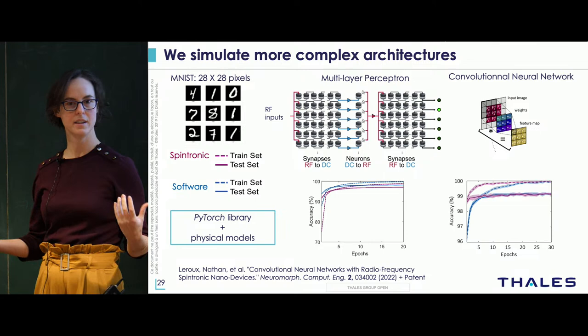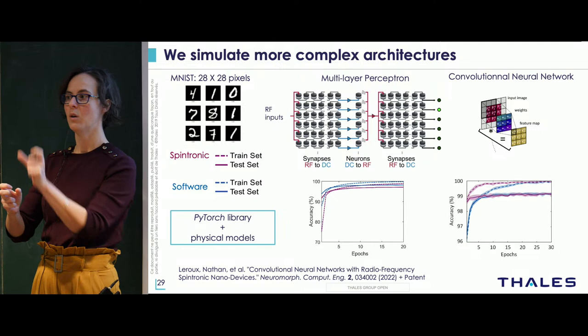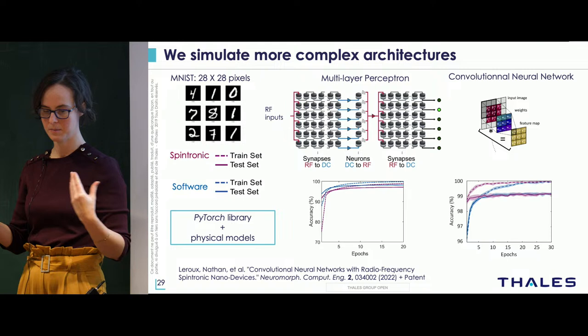For instance, there is a Python library called PyTorch, which is widely used. And the nice thing with this library is that it allows you to build neural networks and train them, but you can really put whatever functions you want for neurons and synapses. So we could put really the physical models of our devices, with all the spin diode curves of resonance and stuff. So really to test the physics.